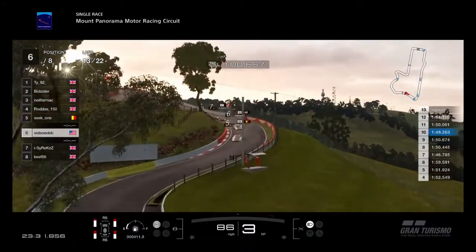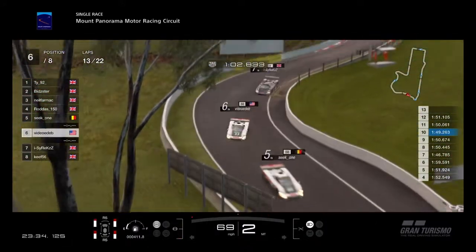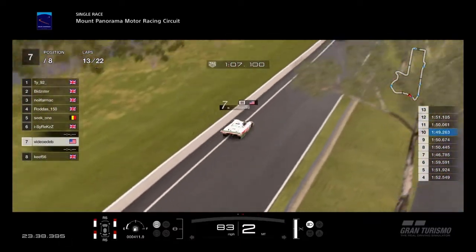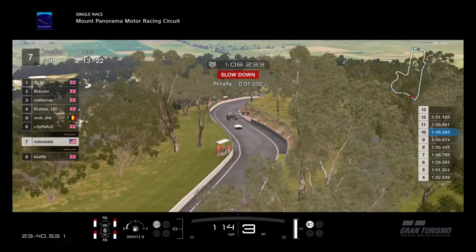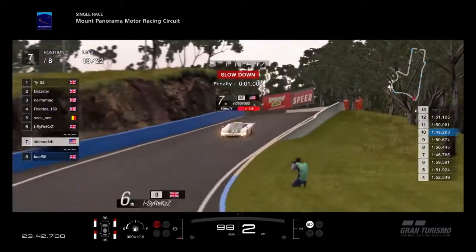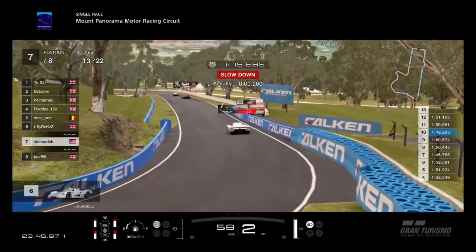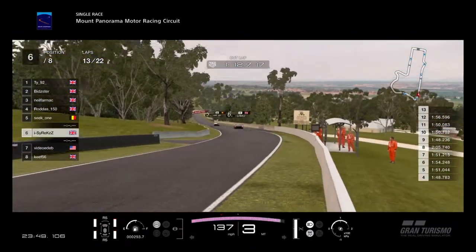The boy's bonkers. But Video makes a mistake down the dipper, hits the wall, and Cyrex goes straight through. So 1 position for Cyrex. Then Video unfairly gets a penalty for that, even though he lost all that time. So Gran Turismo penalty system strikes again. Useless penalty system. They're like the one on Project Cars, they're both useless.